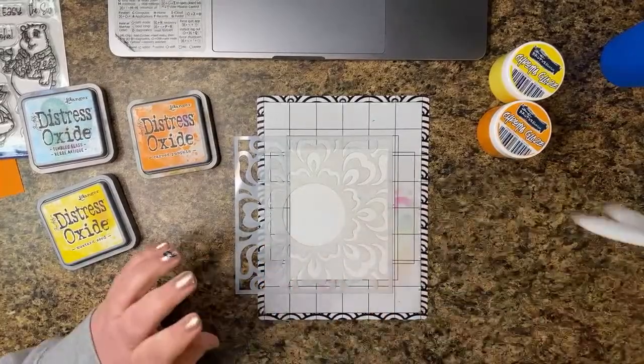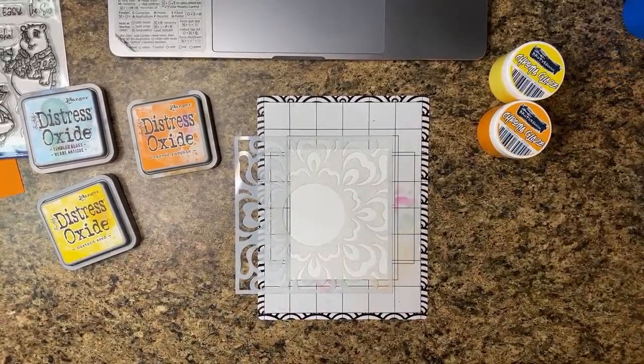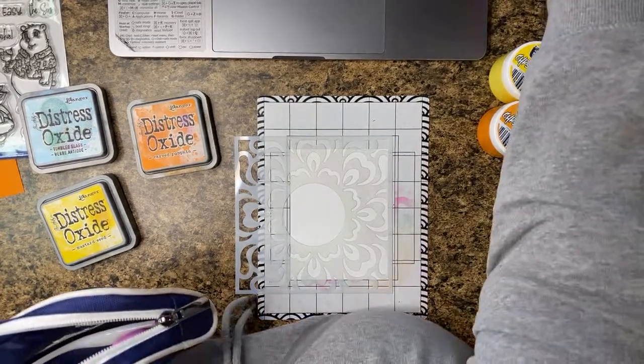Oh, you know what? Excuse me 1 second. I just realized I got the wrong blending brushes here. You know who has my blending brushes for the oxide. So give me a second while I find those. Lily and I went to a crop this weekend, and she borrowed the brushes for the oxides. I keep them separately from the ones with the dye inks.